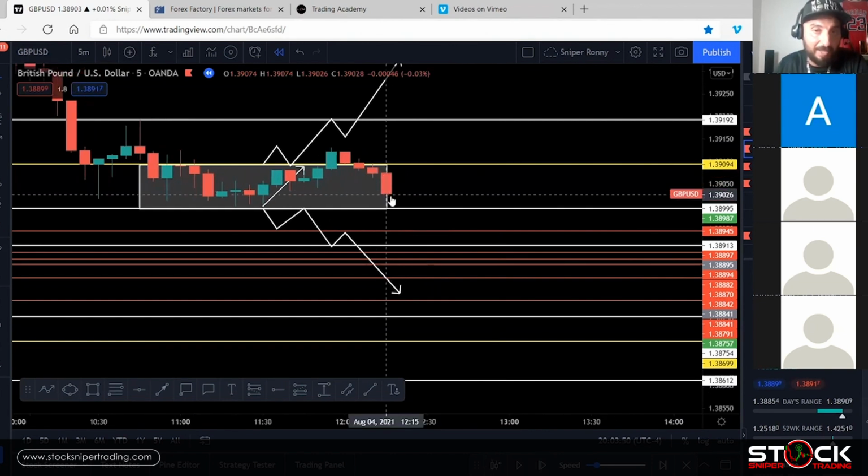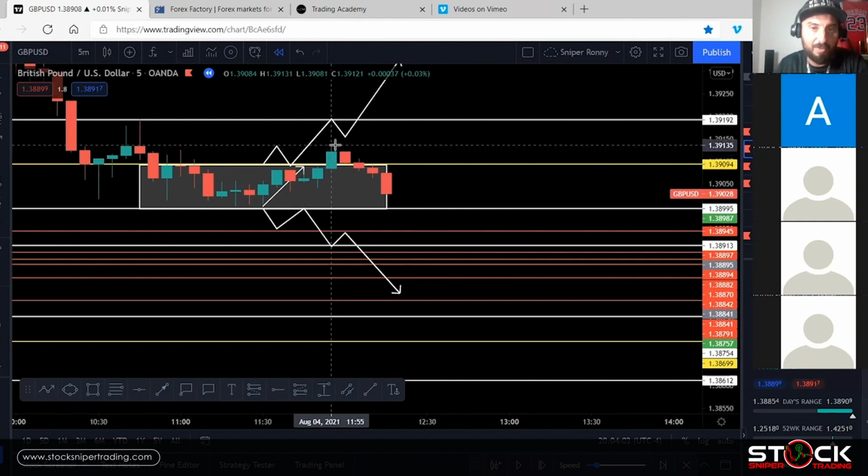See, now you got a red candle, a bigger bearish candle. So this was like a fake out candle. I guarantee you this candle caught a lot of buyers, okay? And then look at the pips. It went from 139.10 to the high wick at 139.13. So it's a three pip move, minus one or two pips for your broker. You're left with nothing, okay?